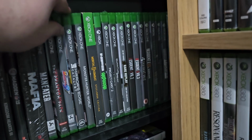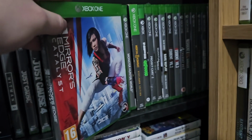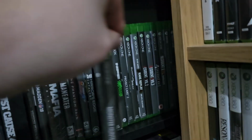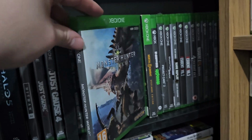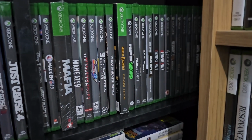Mighty Number 9 was complete out of CEX. Catalyst was in a 3 for 2 for like 99p, and I like the first game, so I was like, may as well add the other one to the collection. Monster Hunter World is a game I played when it came out. Had a lot of fun with my friends. Never played the DLC, but I don't really go for DLC anyways.